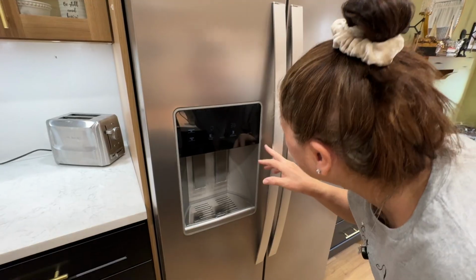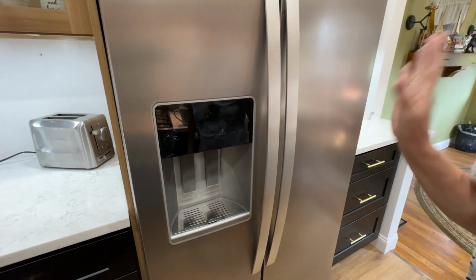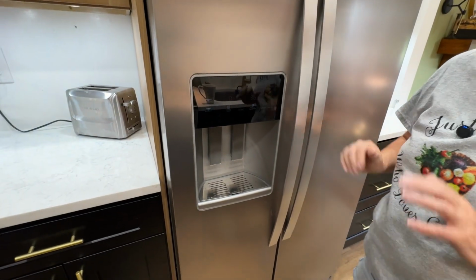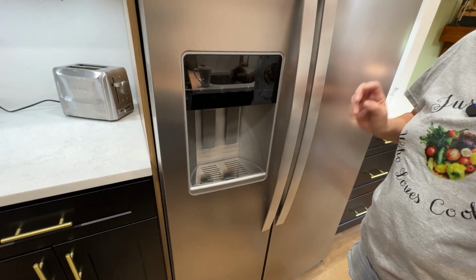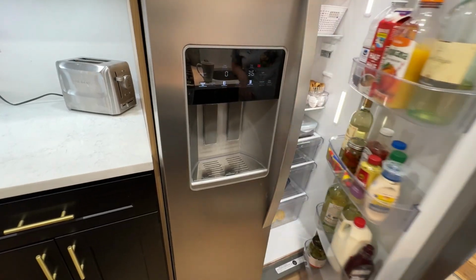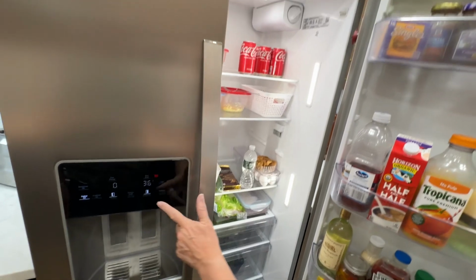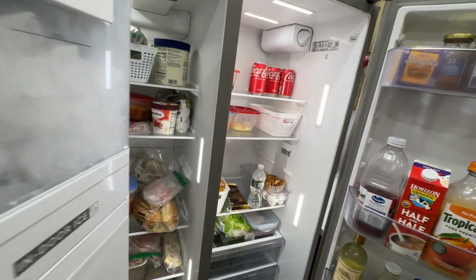Here's another thing we like. Where's a light here? I can't see without my glasses. Anyways, this is water and ice, and this is an absolute luxury in a 1-bedroom apartment in New York City, and co-ops and condos and these older buildings. You just don't have it unless you renovate and add it in. Okay, here's our freezer and refrigerator. He's looking for the light. It's here, I think. There you go. Okay, here's our freezer and fridge.